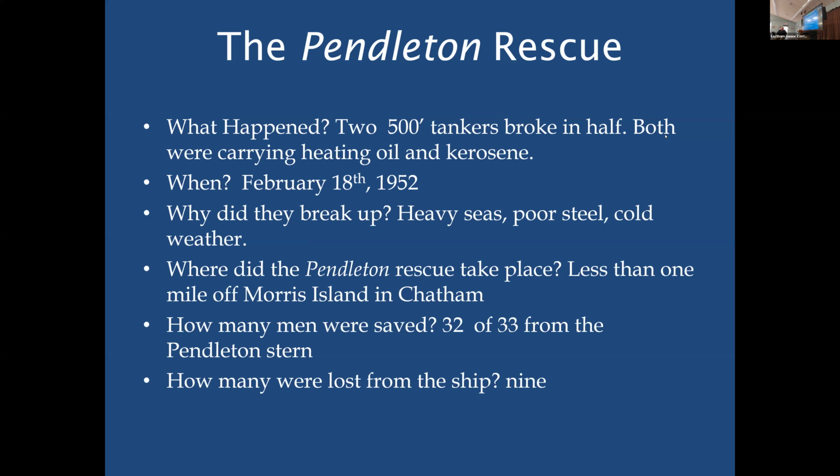So they got 32 of the 33 men off the stern, and they lost one, the cook. By the way, he had prepared hard-boiled eggs for the crew, and after they started cooling off a little bit, he gave them out for hand warmers. They were still in the shell. I thought that was pretty cool.